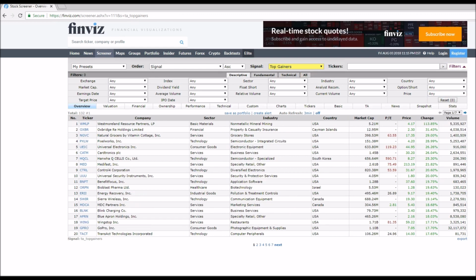Okay, and this Finviz, it's a very good one. There are a lot of free stock screeners, not just this, there are a lot, but this is very easy to use and it's very descriptive. It means if you want to see, for example, sector, you just click what sector you want to see and it gives you only the stocks that are in the same sector, or industry if you want. Even if you want the country, it can give you USA or any other country that you want.